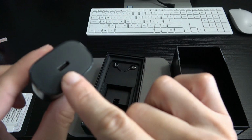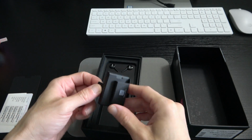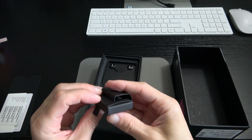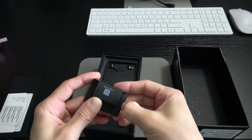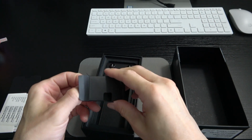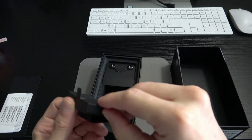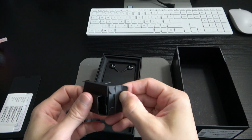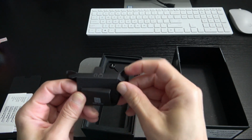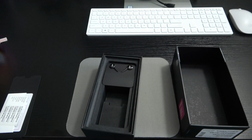And as you can see, it's Type-C right there. So we've got a Type-C to Type-C port. What do we got here? Oh, fancy how they got everything up in the box here. What is this? Oh, this is that little... Jeez, I can't even get my finger in there. What is this? Oh, okay, there we go.